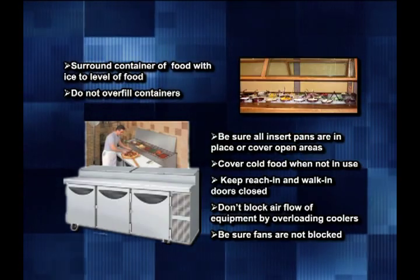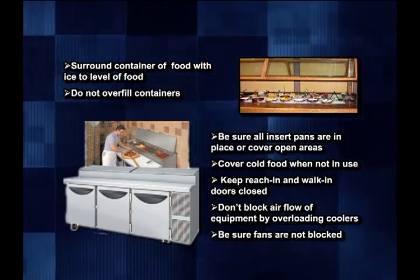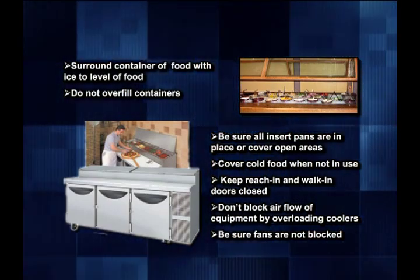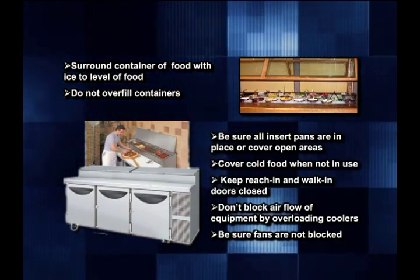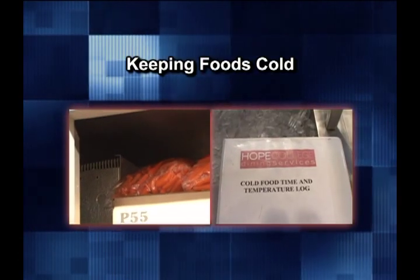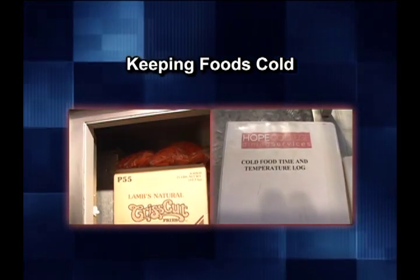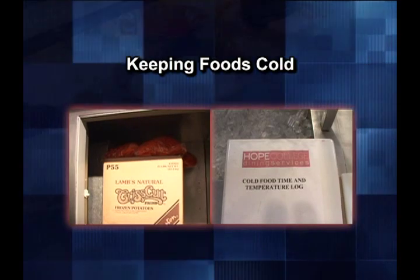Make sure the container of food is surrounded by ice to the level of food in the container. Do not overfill containers. Make sure all insert pans are in place or open areas in make tables are covered. Cover cold foods when not in use. Reach-in and walk-in cooler doors are kept closed. Don't block airflow of equipment by overloading coolers. Be sure fans are not blocked. And make sure the refrigeration unit is working properly.